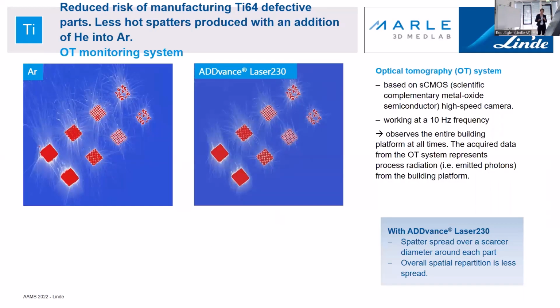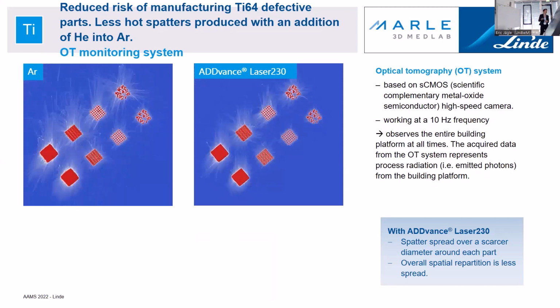So another way to visualize this hot spatter, because the hot spatter might create some defects because they will stick on the surface surrounding the parts, and this might create some defects layer after layer. So this will have an impact on the porosity. So we use here what is called the OT monitoring system.